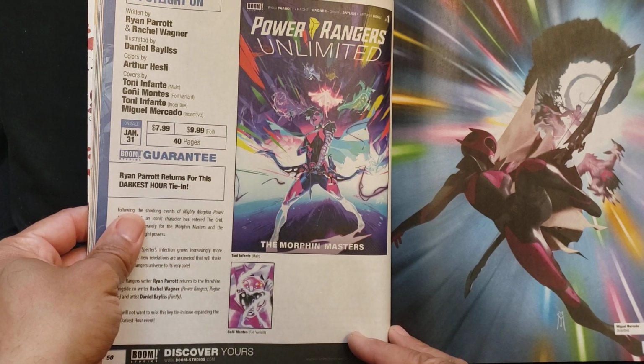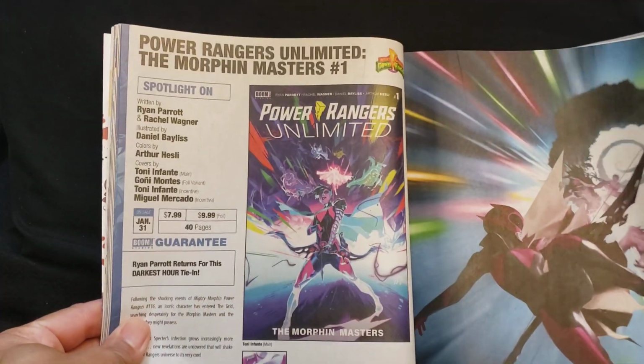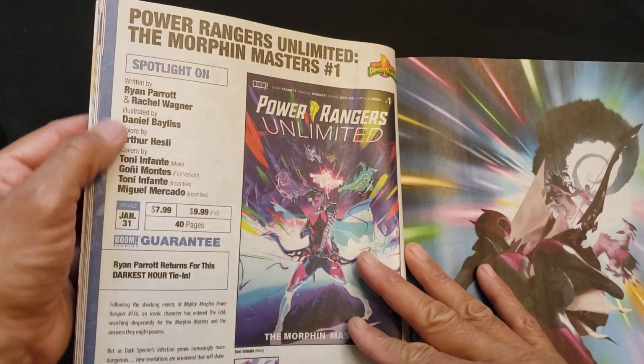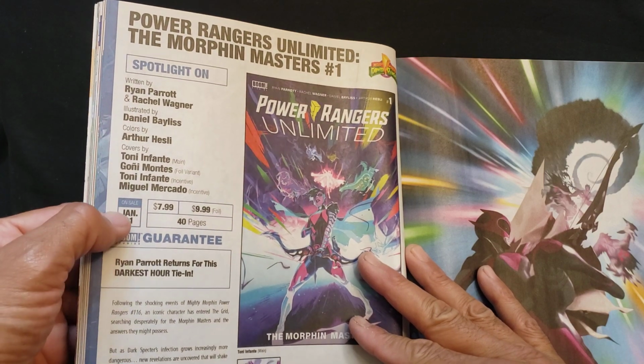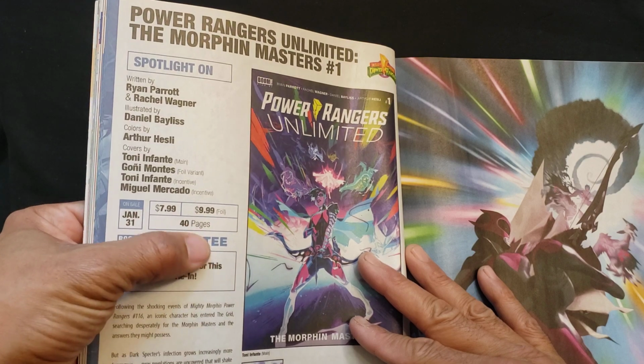And Power Rangers Unlimited: The Morphin Masters, number 1, it says. Okay, we should get that spotlight on. Comes out January 31st, $7.99, $9.99 for a foil cover, 40 pages.